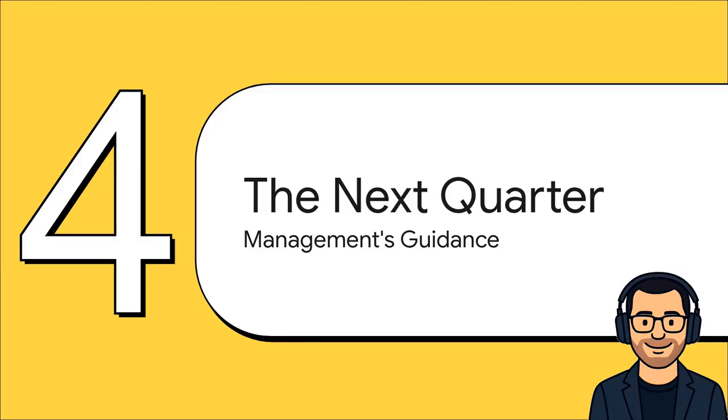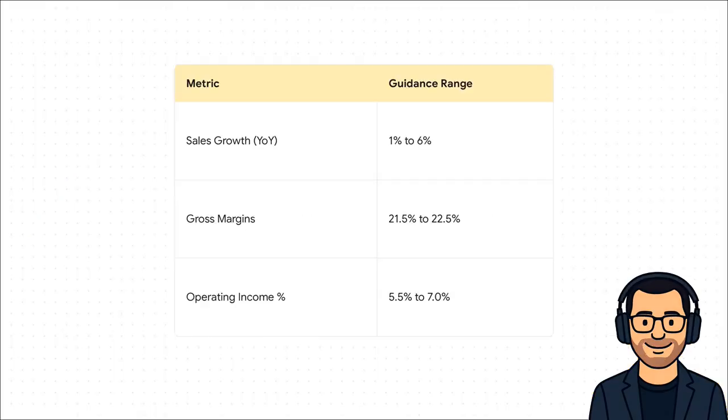Let's shift gears and look at Section 4, Management's Guidance. This is what the company itself is telling us to expect for the next quarter. So, looking ahead to Q1 of fiscal 26, management is still guiding for growth. They're projecting sales to grow anywhere from 1 to 6%. They expect gross margins, that's basically the profit they make on each thing they sell, to be really strong, between 21.5% and 22.5%. And operating income looks healthy too. What's the key takeaway here?